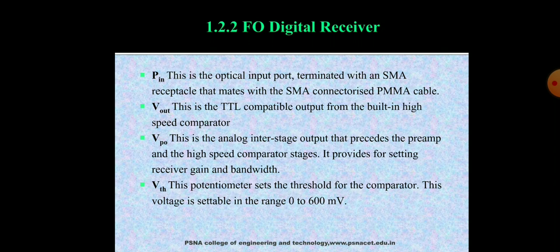Next, we are going to study what pins are involved in the digital receiver. The first pin will be P-in. This is the optical input port terminated with an SMA receptacle that mates with the SMA connectorized PMMA cable. And the second pin will be Vout. This is the TTL compatible output from the built-in high-speed comparator. And the third pin will be VPO.